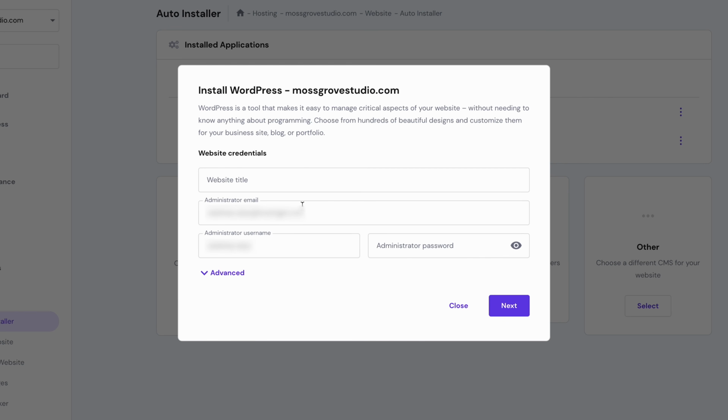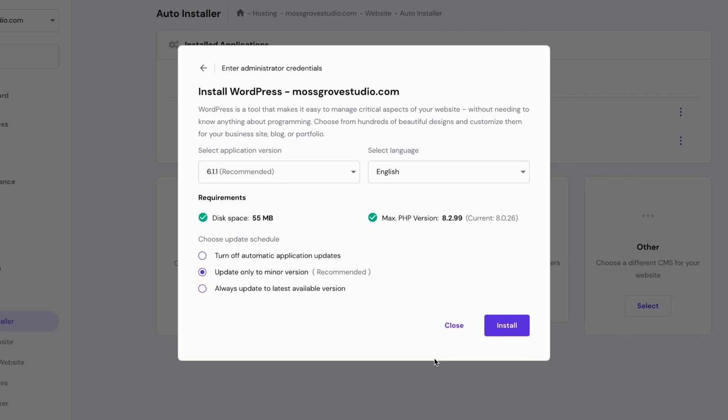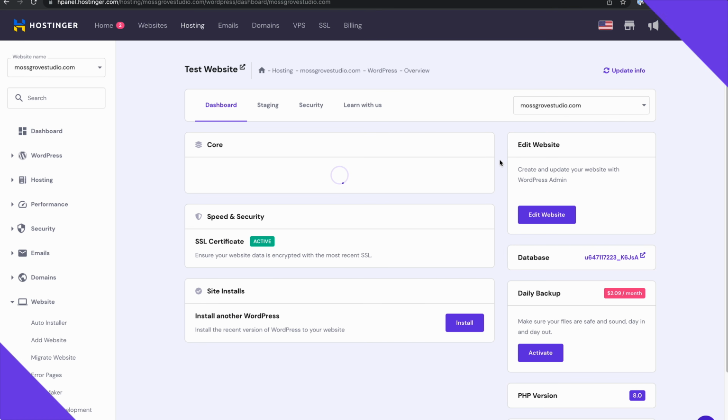You will have to come up with the website's title and input the administrator email, username, and password. You can also change some additional details like the installation path and database settings by clicking Advanced. Hit Next to continue with the installation. In this step, you'll be given the option to adjust some technical settings regarding the WordPress installation setup. However, if you're just starting out, the default options are more than okay to get you going. Click the Install button and wait for the process to finish. After that, you can start using WordPress.